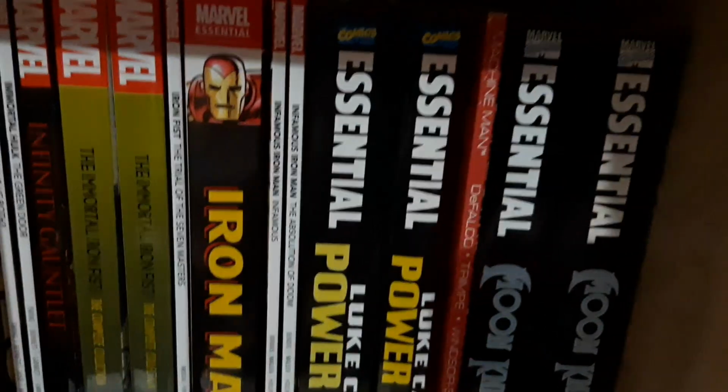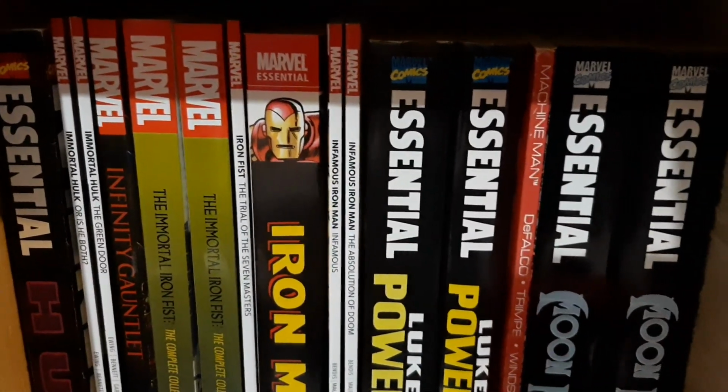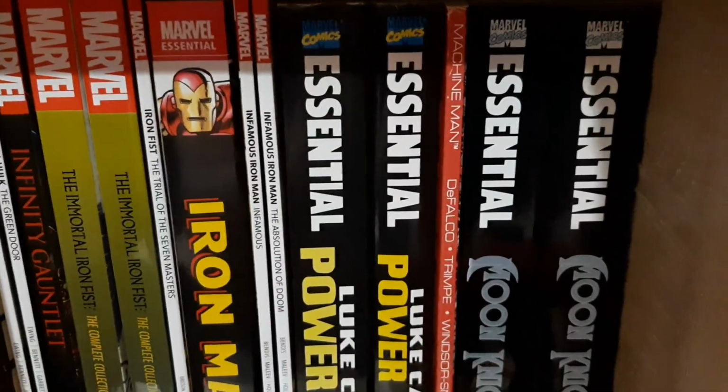Then we have Infamous Iron Man. This is really cool as well. This is by Bendis. It drops off a little bit at the end, but it's an interesting ride, and it's a great exploration of the Doom character for the most part.